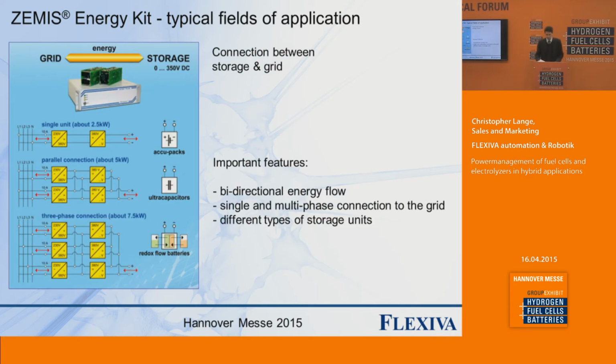The next typical field of application is the connection between storage and grid. This illustration shows how you can use the single unit, parallel connection and 3-phase connections. I already mentioned it has a bidirectional energy flow of DC-DC and DC-AC. Therefore, you are able to connect several different kinds of batteries with the grid.